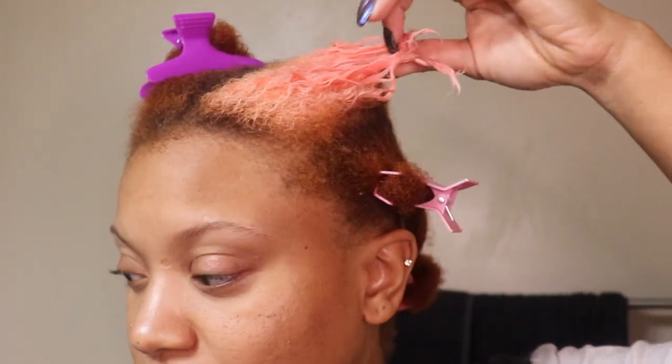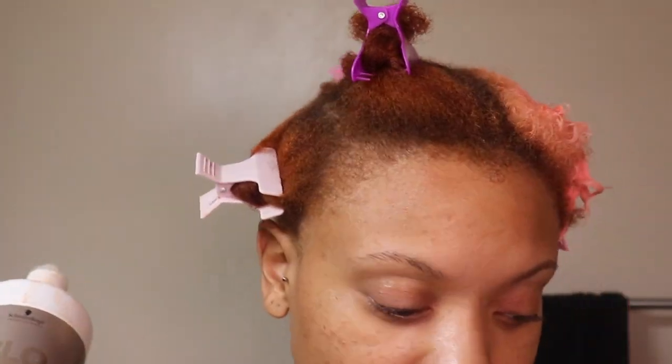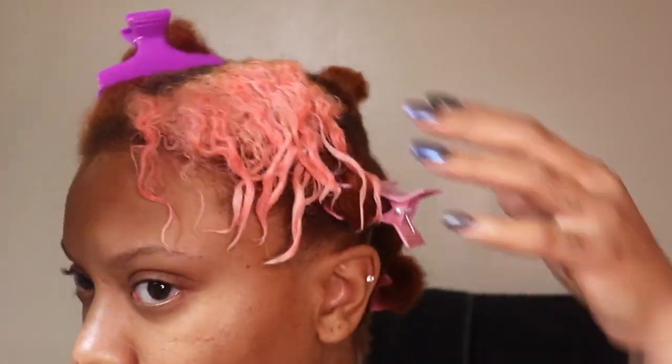So I really highly recommend. This conditioner is for blonde hair. It's literally the blonde, it matches the bleach. So it's for color treated hair. I'll put some castor oil on my hair too.